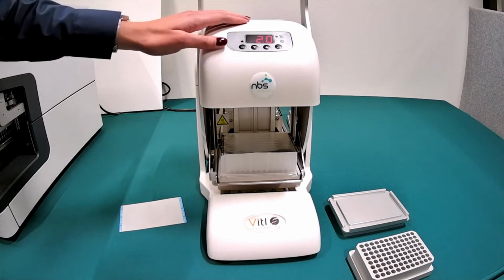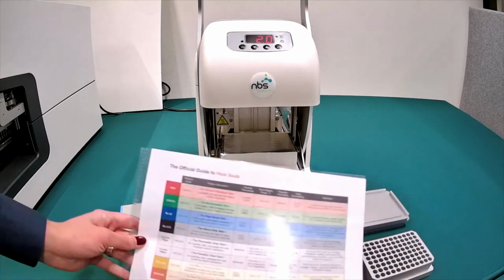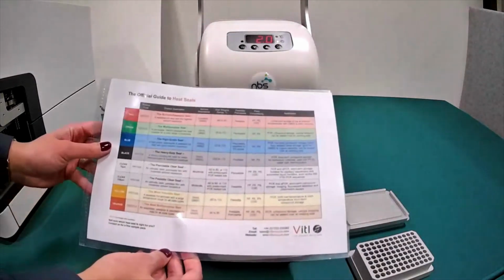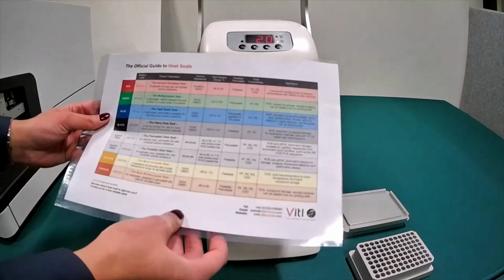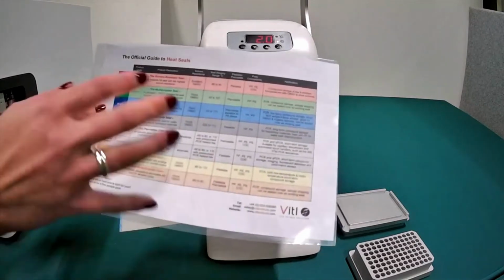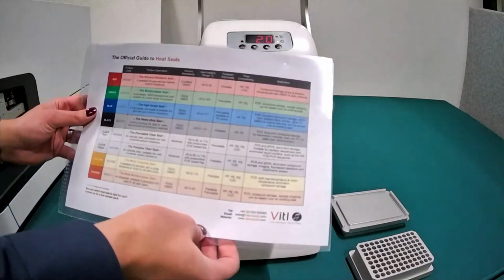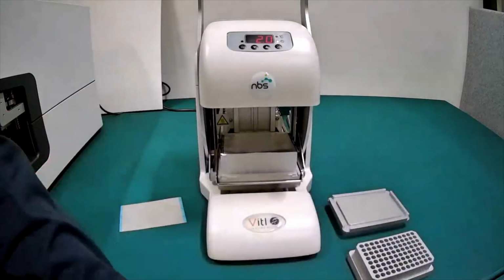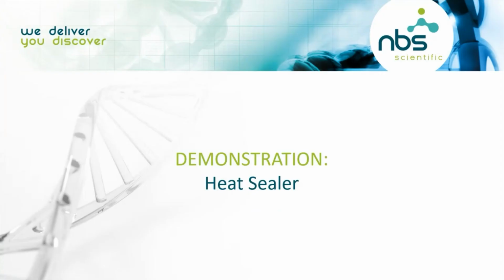So that's it for the heat sealer. You'll get a nice table with it, so that you know all the specs of all the seals, with all the color codings, and for which kind of plates you can use it. Yeah, you can go back to Kevin, sorry.